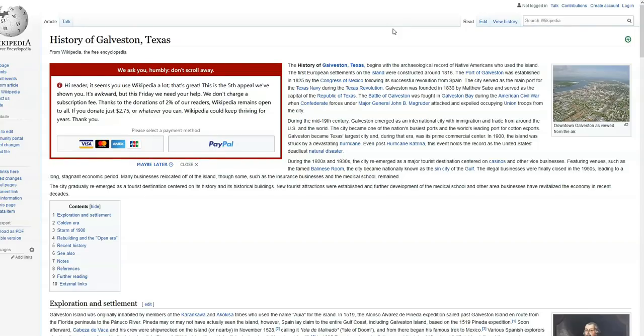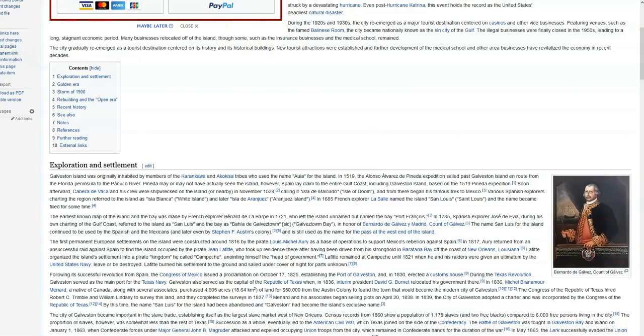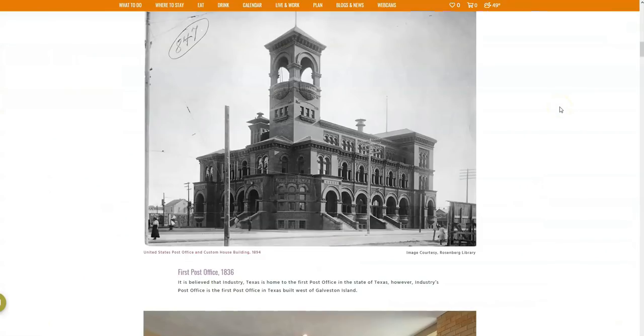So Galveston's an island. It was founded as a city, they put their flags down in 1836, but basically the first European settlements were on the island in 1816, is what they are telling us. And here we have a picture. This is the first post office in Galveston, and it is dated 1836. So this is just 1 year after foundation, and 20 years, they're telling us, after the first European settlements were built.